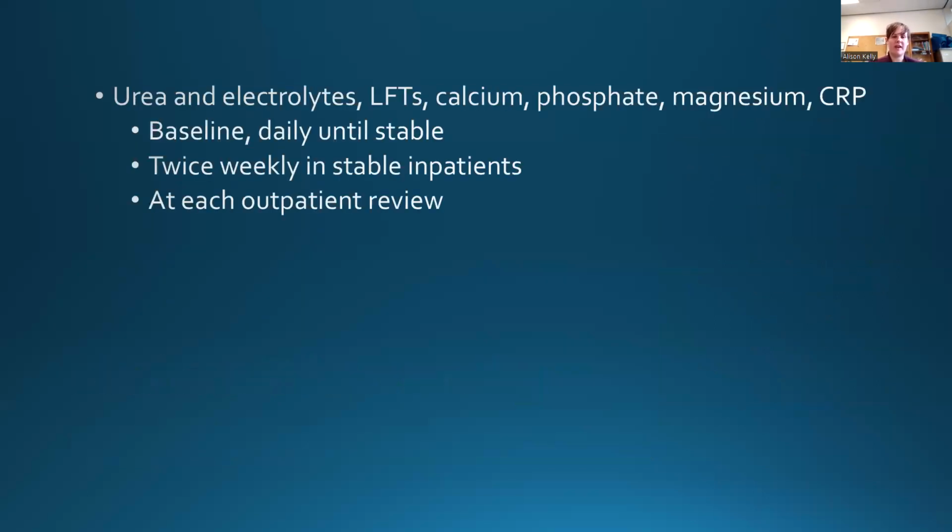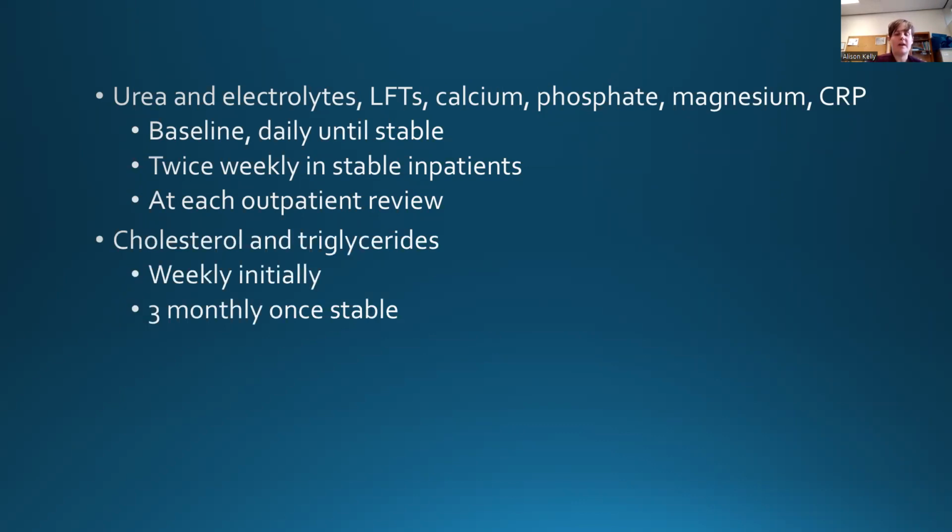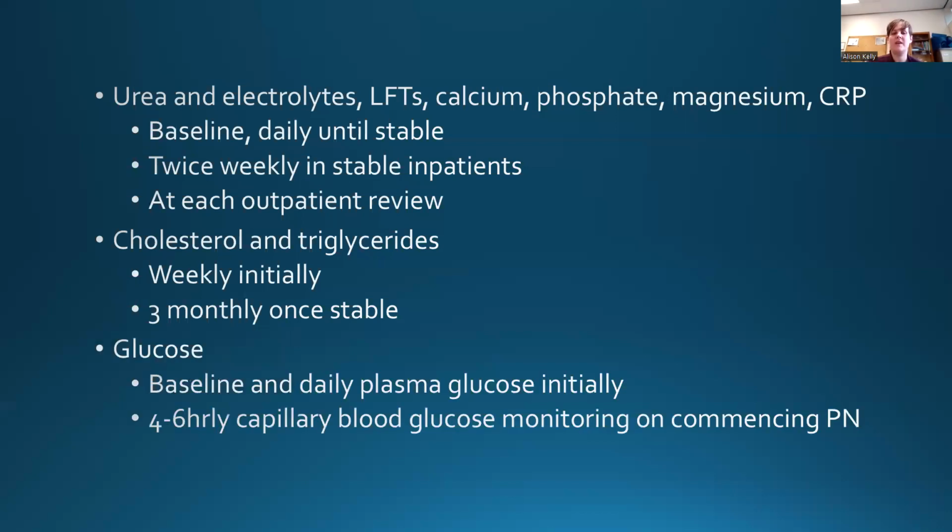So biochemical monitoring for these patients: urea and electrolytes, so renal function and electrolytes, liver function tests, calcium, phosphate, magnesium, and CRP need to be done at baseline and daily until stable. Stable inpatients, you can get away with doing it twice weekly, and at each outpatient review, which generally for parenteral patients here is no longer apart than 6 monthly. Cholesterol and triglycerides before starting, weekly initially, and then 3 monthly once stable. A baseline glucose and daily plasma glucose, and 4 to 6 hourly capillary blood glucose monitoring on commencing PN, particularly in very sick patients.